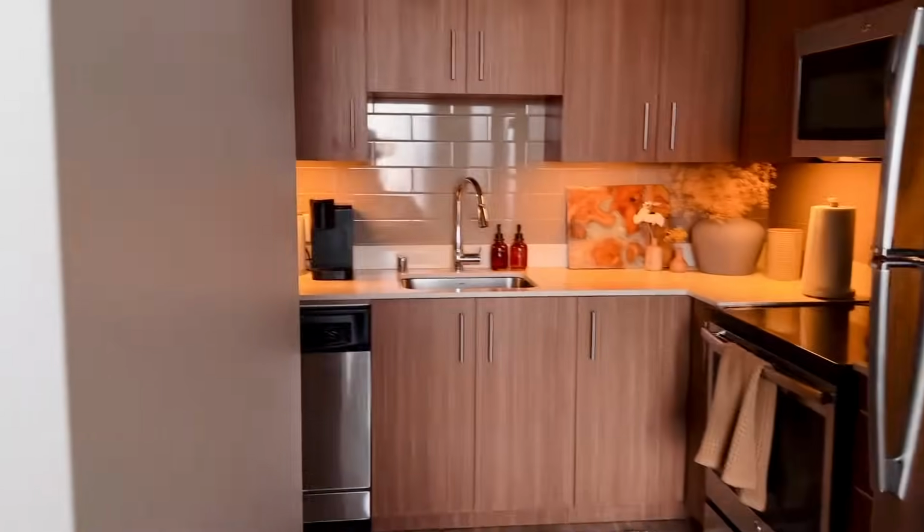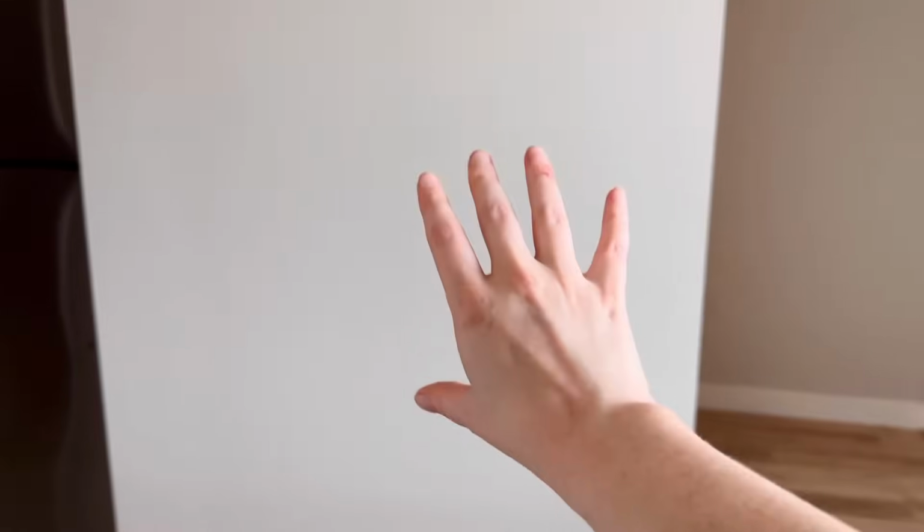Like, for example, I don't want any of them to go on this wall because I feel like this is kind of a forgotten land. They wouldn't get the attention they deserve there. So maybe this wall and then also this wall. Yeah, there's a lot of wall space to consider in this apartment.